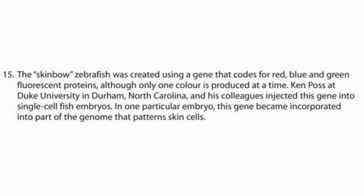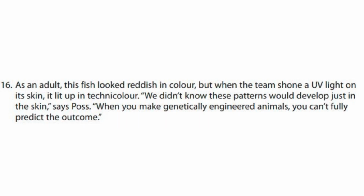Ken Poss at Duke University in Durham, North Carolina, and his colleagues injected this gene into single-cell fish embryos. In one particular embryo, this gene became incorporated into part of the genome that patterns skin cells. As an adult, this fish looked reddish in color, but when the team shone a UV light on its skin, it lit up in Technicolor. "We didn't know these patterns would develop just in the skin," says Poss. "When you make genetically engineered animals, you can't fully predict the outcome."